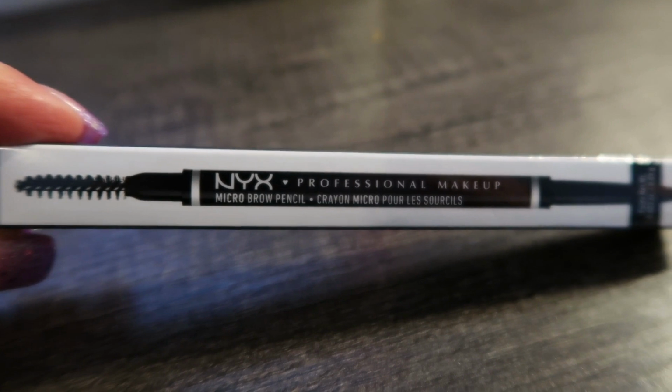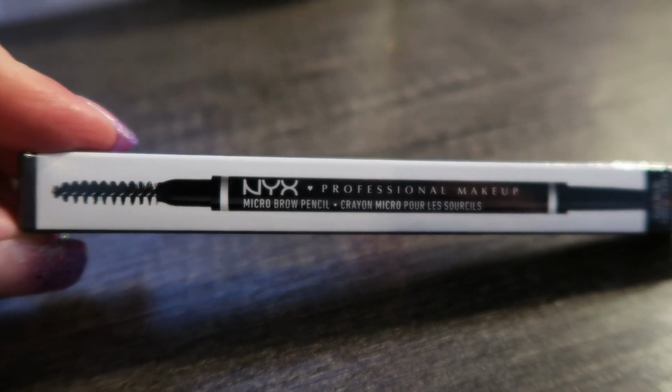Next dupe is the NYX Micro Brow Pencil. I'm obsessed with this. This is such a fantastic brow pencil. Mine is in the color brunette. And this is a dupe for the Anastasia Brow Wiz. Better, you guys, than the Brow Wiz, and much more affordable.